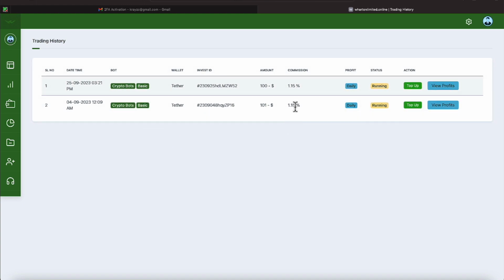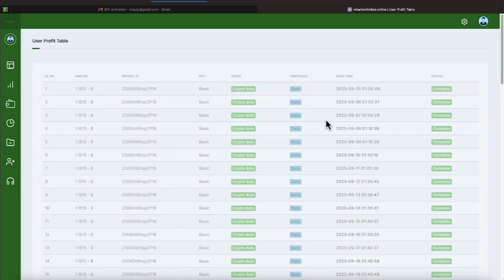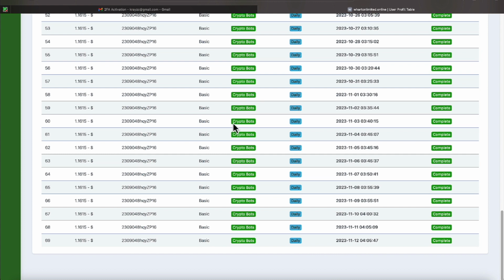Both of them are earning 1.15%. One of them's a dollar difference. You can see the two amounts here. I do like that they track your profits. This is our oldest one right here. We'll take a look at this. This is the first one we joined, and we've been getting that profit for 69 days now.